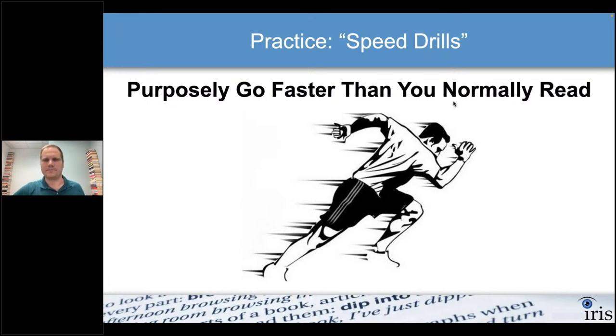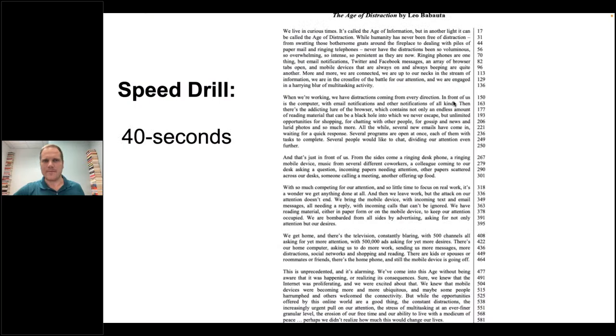We're going to take material you already read. Remember this article, Age of Distraction? You read that article for a minute, 60 seconds, and you got to a certain point, right? Maybe you got through the first couple paragraphs, maybe the first three, or maybe you ended up somewhere over here. I want you to get to the point that you read up to in 40 seconds. Why? Because I want to train you to see words faster, okay?